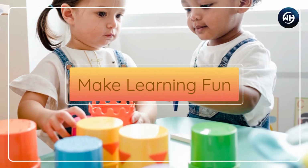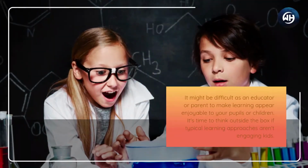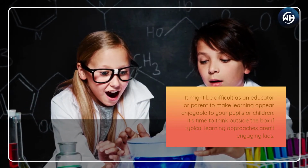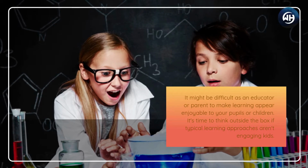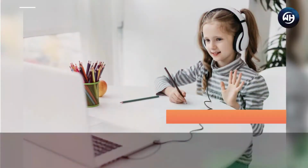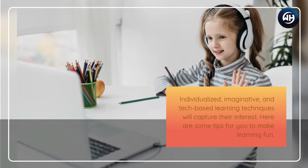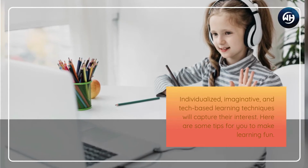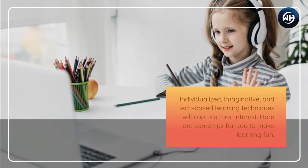Make learning fun. It might be difficult as an educator or parent to make learning appear enjoyable to your pupils or children. It's time to think outside the box if typical learning approaches aren't engaging kids. Individualized, imaginative, and tech-based learning techniques will capture their interest. Here are some tips for you to make learning fun.